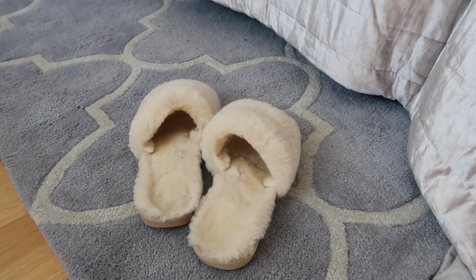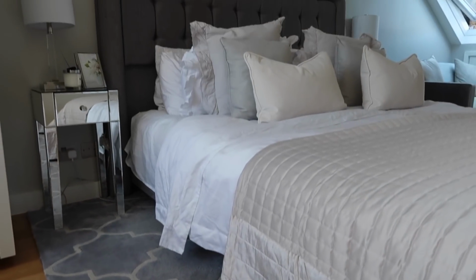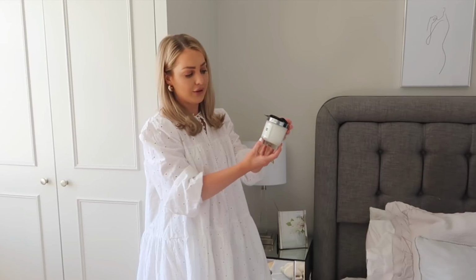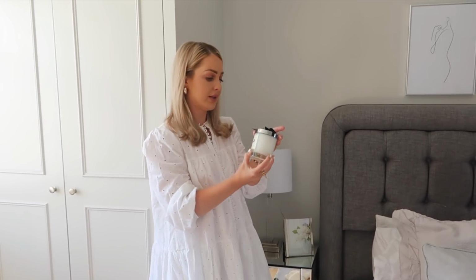And then underneath the bed we have this rug which sort of frames it, and it's so nice when you get out and it's just fluffy on your feet, and again gives that cozy feel. And then on our bedside tables, I've done the same on each, so it mirrors. I have our Jo Malone candles. I love Jo Malone. This is the English Pear and Freesia. It smells so nice. It's such a spring scent.